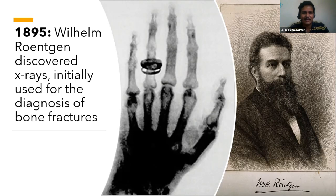So on 27th December, on this exact date, he called his wife Bertha and kept her hand on a photographic plate. He replaced the fluorescent screen with a photographic plate, and he switched on the tube, and the first X-ray of his wife was on the photographic plate. His wife commented, "I have seen my death," because before these X-rays, people would see their own bones or structures only after death.